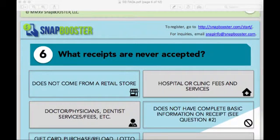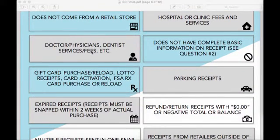To show you what receipts we never accept at SnapBOOSTER, I want to direct you to question 6 in our FAQ guide, which you can download in the file section of our Facebook group. You'll see here that it describes which types of receipts are never accepted. So let's run through them really fast. A receipt is not accepted if it comes from a retail store, if it comes from a hospital or clinic fee or service, if it's from a doctor's visit or a dentist service or fee, if it doesn't have the basic complete information on the receipt.